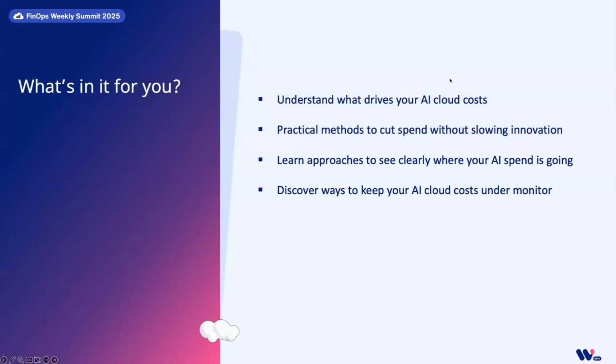So what's in it for you in this session? As I've mentioned, it's a session about FinOps for AI. So I would like you to understand what drives your AI cloud costs, some practical methods to cut spend without slowing the innovation of AI, learn practical approaches to see clearly where your AI spend is going, and discover ways to keep your AI cloud cost under monitor.